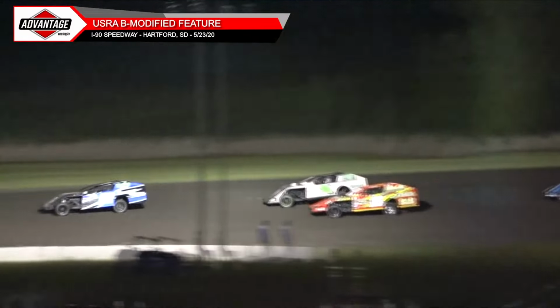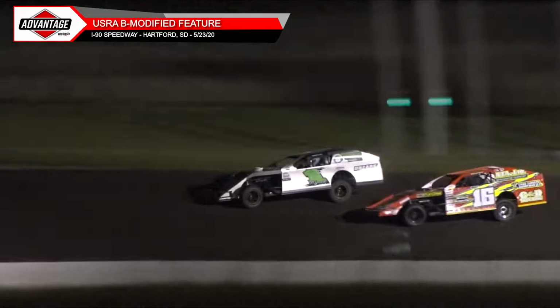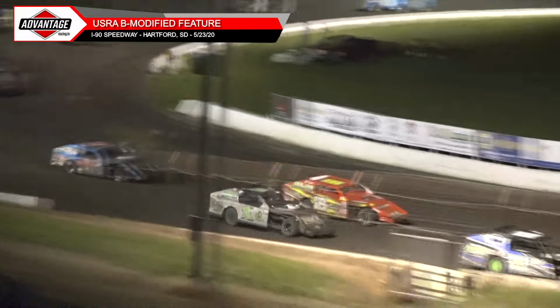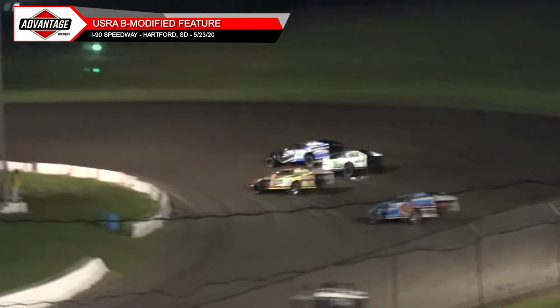Jake Richards leads Tyler Myers in second. Camden Myers up to third, and the 16 of Hess up to the 4th spot, followed by the 14B of Barger. You see that pack of cars off of the 4th turn. Back they go to turn number 1.